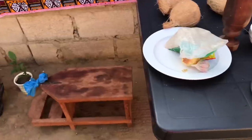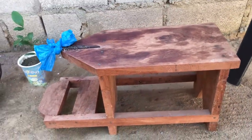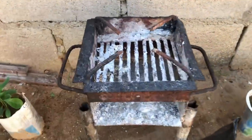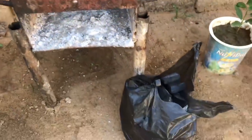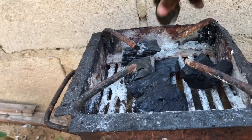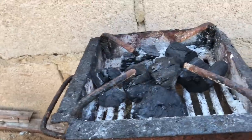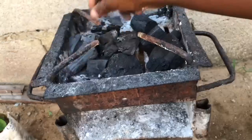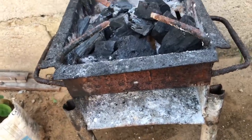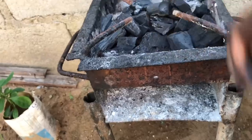Okay, and now we have this one is the traditional grater that I will use to prepare the coconuts, and charcoal cooker. As you can see, first I have to place the charcoal on the cooker to light the fire. Okay. I prefer to cook here because the charcoal fire make the food more delicious.